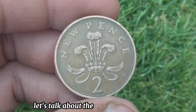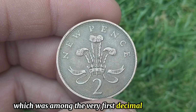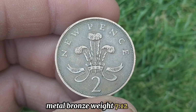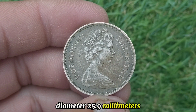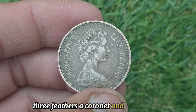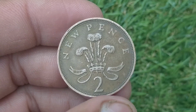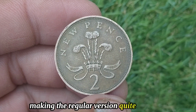The 1971 2p coin, a common coin with a hidden secret. Let's talk about the 1971 2 pence coin, which was among the very first decimal coins issued. Metal, bronze. Weight, 7.12 grams. Diameter, 25.9 millimeters. Obverse, Queen Elizabeth II, by Arnold Machin. Reverse, the badge of the Prince of Wales, 3 feathers, a coronet, and the motto "Ich Dien", new pence.